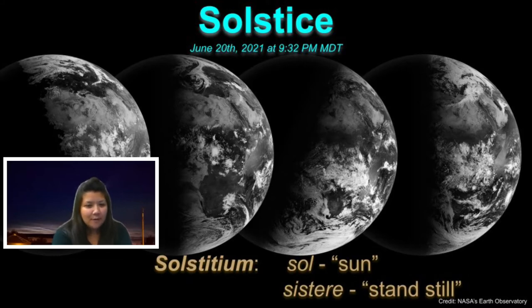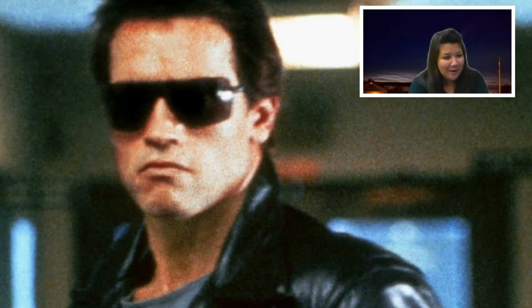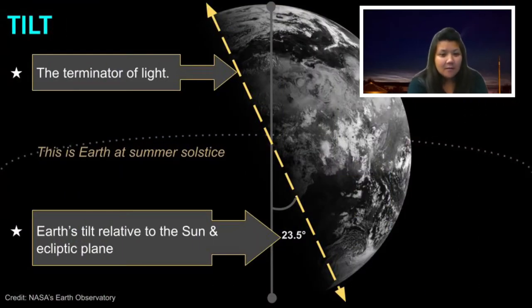Here's a photo of the Terminator. Not the Terminator you might be thinking of. The Terminator is the line on the globe at which light becomes dark. This image was taken at the solstice, so this Terminator is aligning well with Earth's tilt at this time of year. In a way, these background images make it look as though the Earth's tilt changes. What's really happening is Earth's tilt doesn't really change much. It stays roughly 23.5 degrees the entire trip around the sun.